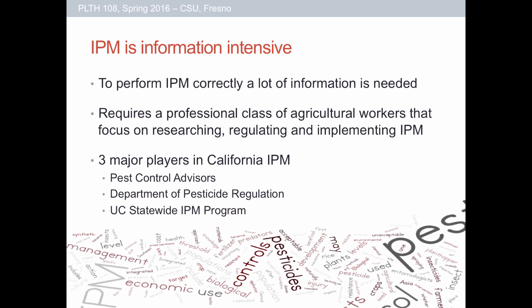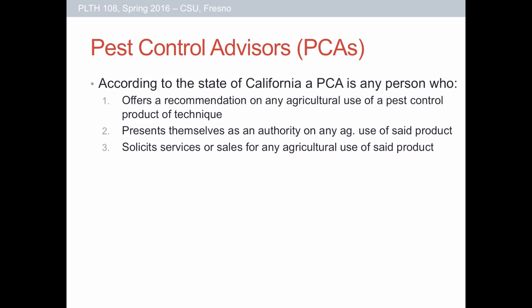And then finally, we have the UC Statewide IPM Program, which would be something of the research wing of IPM, making sure that the techniques work and coming up with new systems for people, trying to create more efficient IPM. So what I'd like to do for the rest of the class, or at least for part of it, is to go through these three sections, give you a basic idea what each of them do, what the requirements are to sort of get into them or find out what they are working on. And we'll start out with PCAs, and then we'll move through the others in the order I presented them earlier.